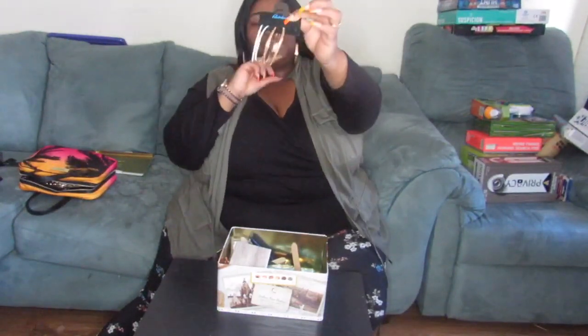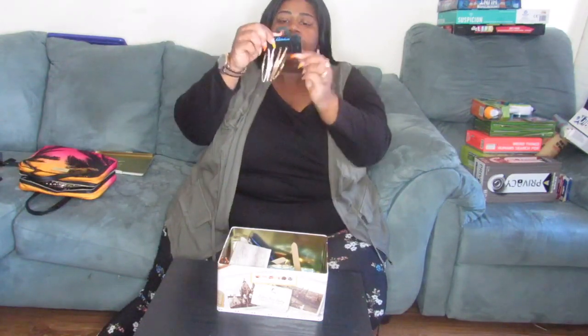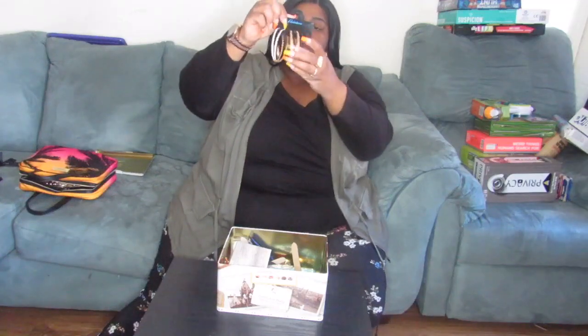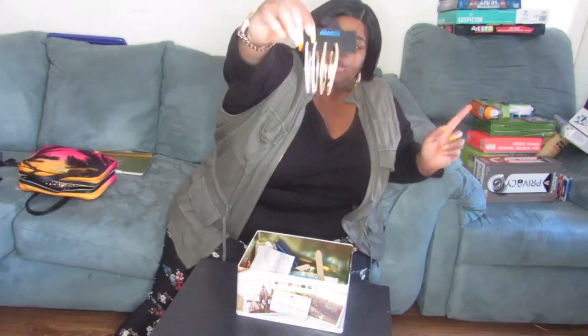these are two pair of cute earrings. The ones on the end look kind of iced, white, icy. And then the ones right here look bristle-like, I want to say. I got these earrings from Rainbow.